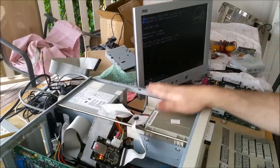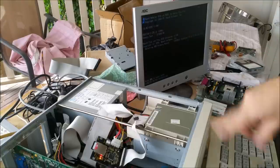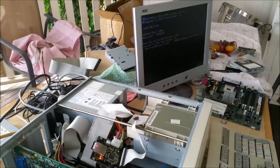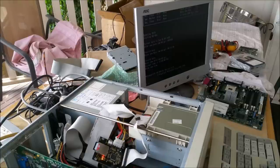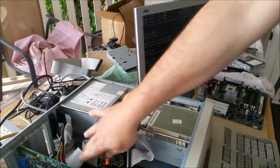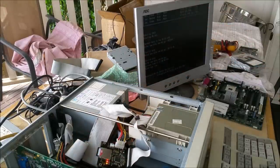The only issue I'd have with this machine now is the cache memory's not there, but I can fix that. This one's working really well. As I said, maybe some cache memory is going to help. We've got two identical RAM sticks there, one showing up as EDO and one's not, so obviously one's corrupted, and that's going to cause issues every now and then.